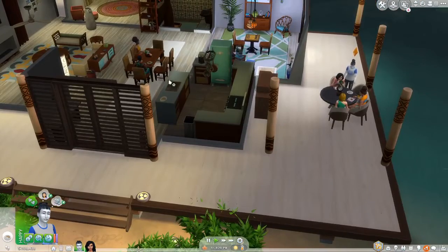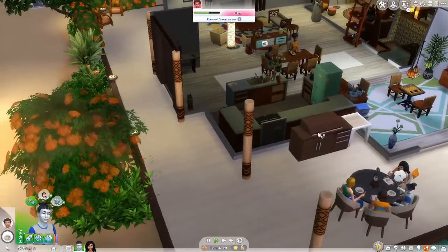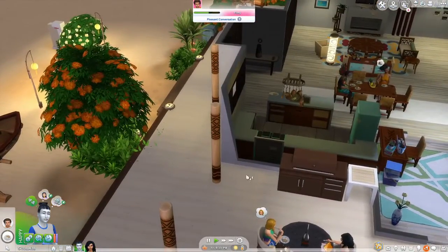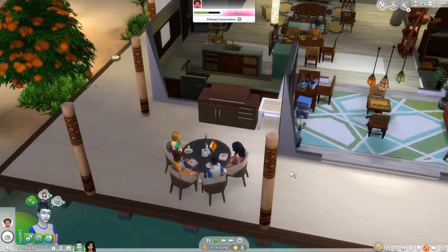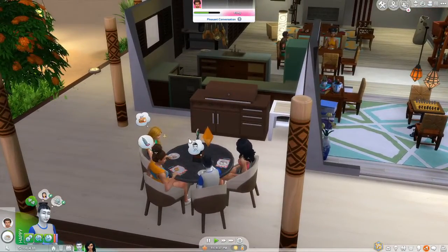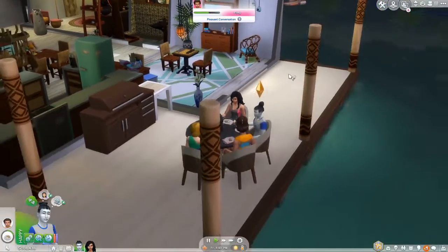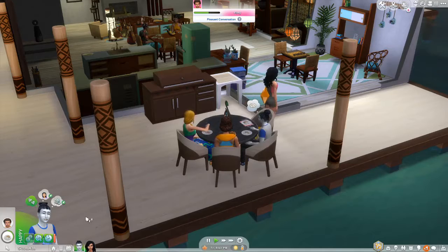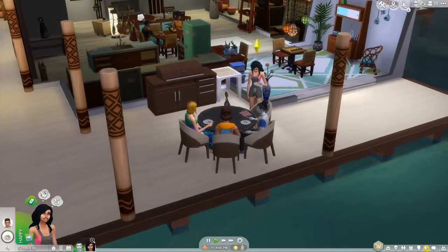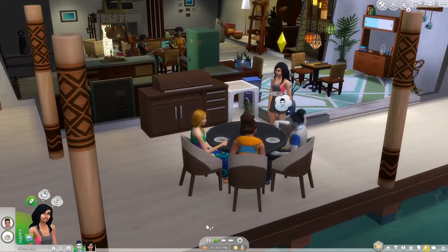Yeah, because there's 6 chairs around this table and only 4 around this one. Maybe we should have had more. I don't know. Yeah, we probably should have put 2 more around this one. I'll have to remember to do that at some point. So, what are you doing? Oh no, you're just going to stand up and chat. Okay, fine.